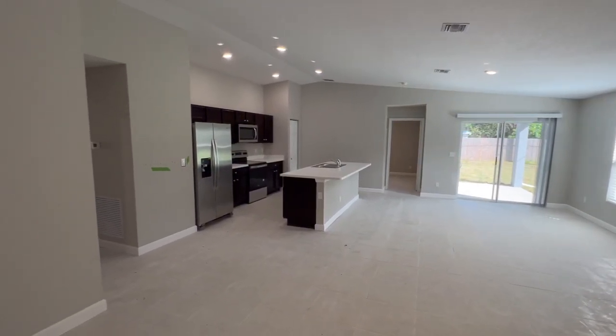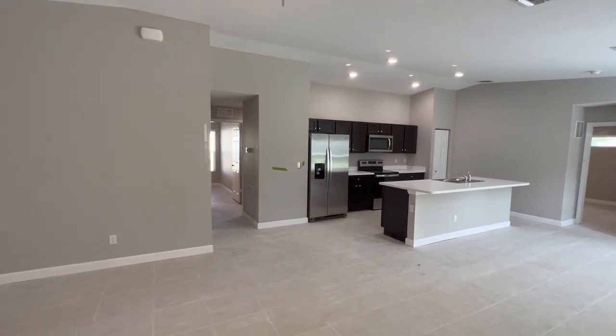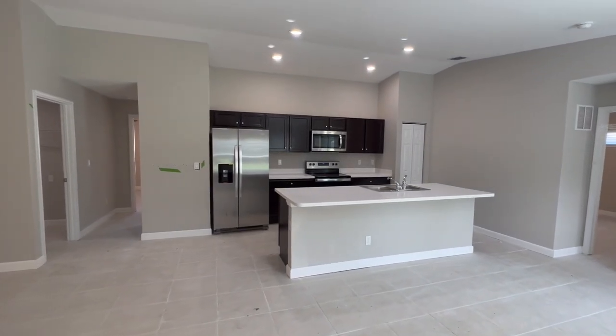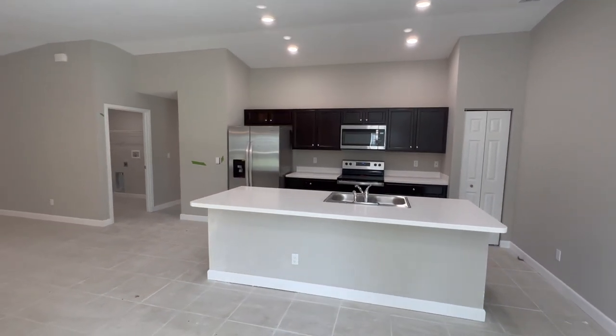And like I mentioned earlier, this builder includes all of your appliances in their price, including the fridge and washer dryer, which most builders just don't do. You also get some other items standard that you wouldn't normally think about, like window blinds, fans, and a mailbox.